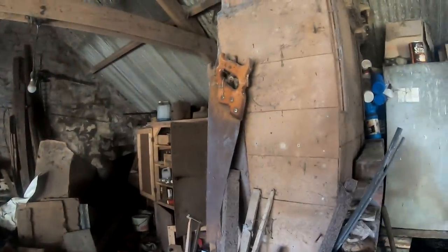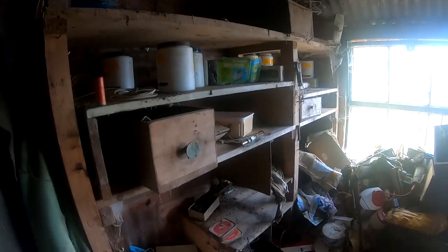Right guys, so we're just heading outside now. Just going to check these sheds and stuff like that. I have seen a car over there that I want to check out. But this is a proper old workshop here. Look at this old saw. Wow, it's absolutely random here, guys. Didn't expect this. So much stuff in here. It's a lot of old work stuff, to be honest.